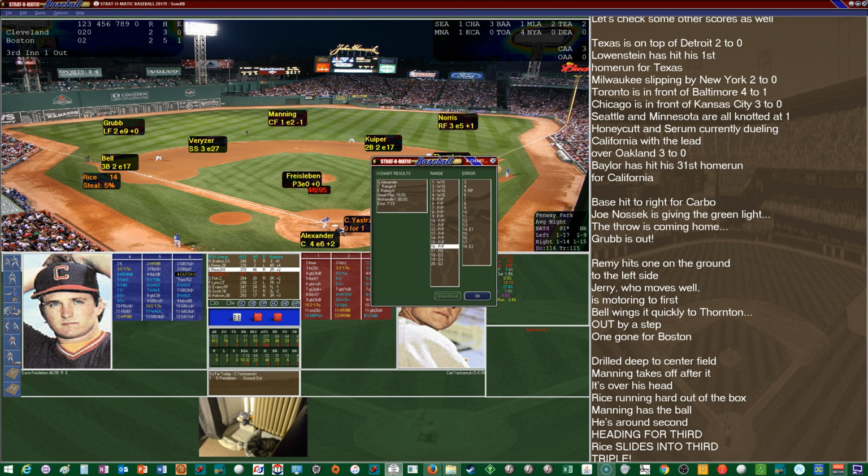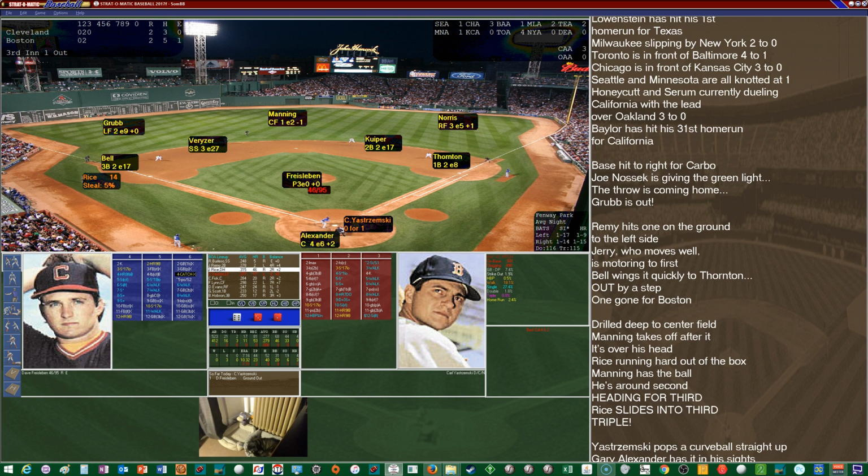And another range play by Alexander. See if we can get a wild pitch. That would score a run. And looks like it's a pop-up that he will probably get to. Yeah, I think he will make the catch for out number 2.